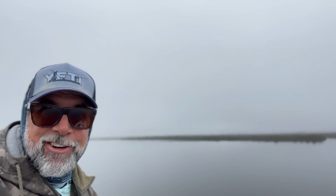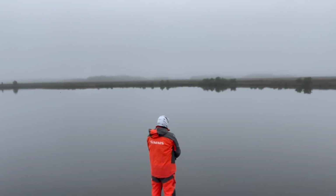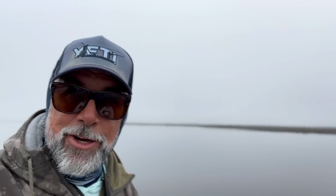All right, it's pretty foggy out here, but hopefully it will lift soon. And today I have Rick Harnish on board, and we're going to be throwing crustacean patterns, probably the Z-Man kickers and the Z-Man jerk shrimps, swimming them over this mud bottom in here. We're in the very back. We're fishing some back country, all the way to the pine trees and palm hammocks today. Looking for redfish and possibly a few snook, but probably just redfish.